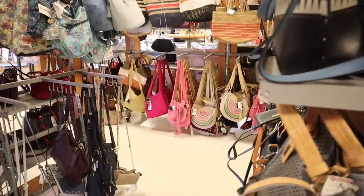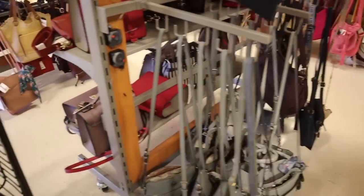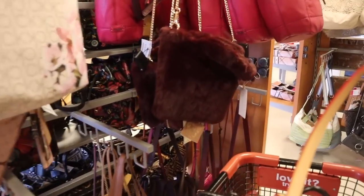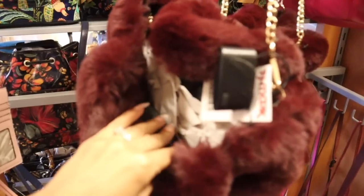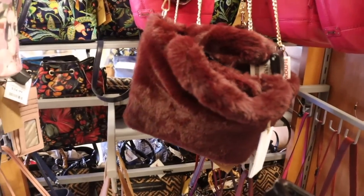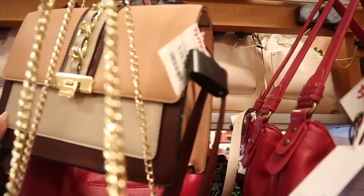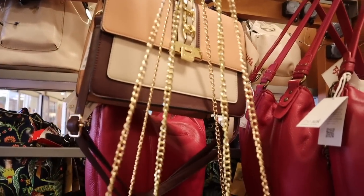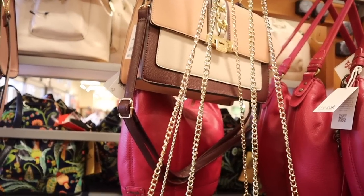And everything is pretty much color coordinated, and they usually have way more purses, but look at this purple one. It's so cute and super fuzzy. So it's priced at $20. Don't you guys love it too? You can fit so much in here. I love it so much. And here's this brand, you guys, another great brand. So priced at $40. We usually find this one at Burlington or Marshall's, so really nice to see it here too.